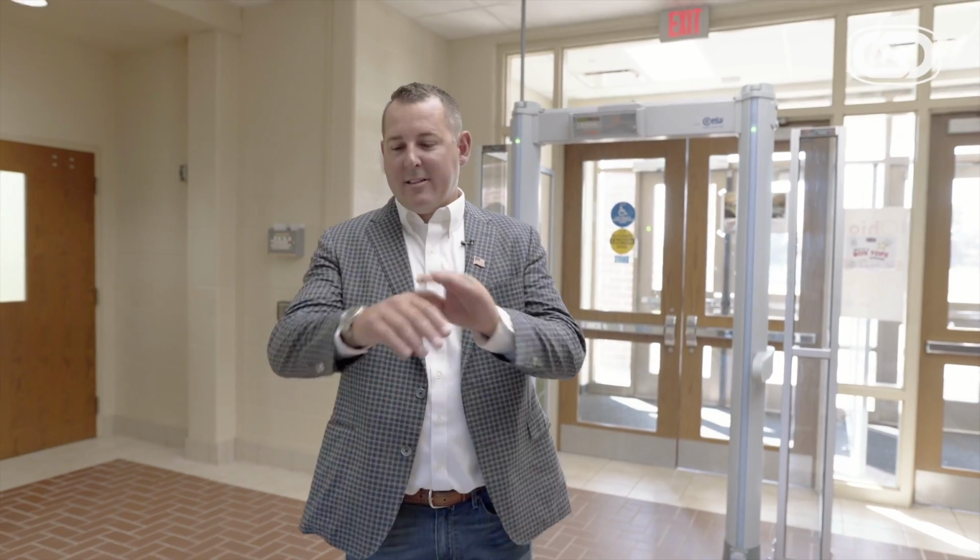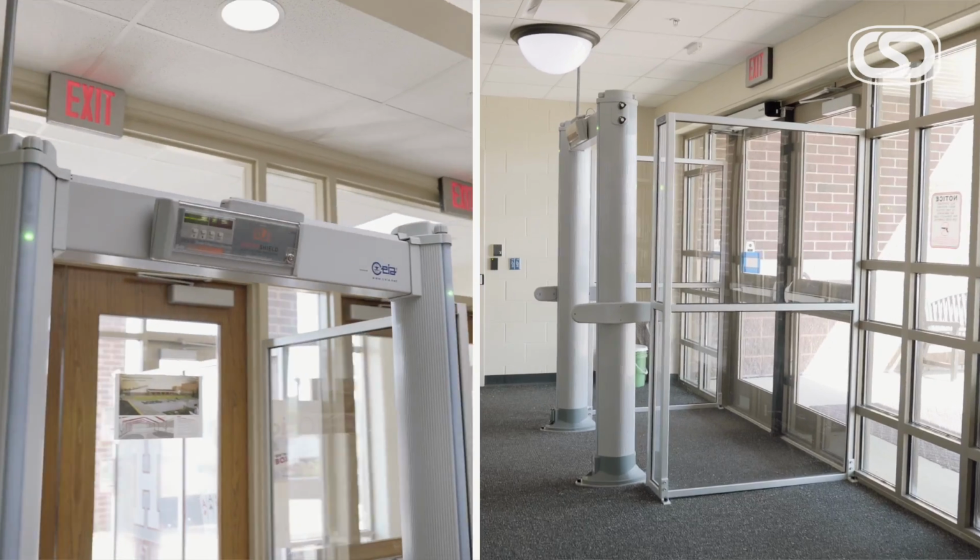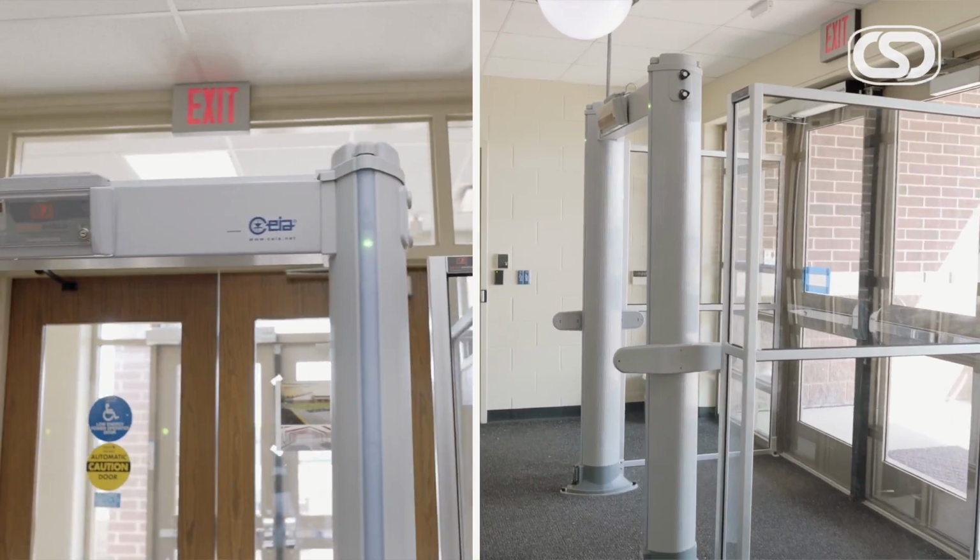The problem with the standard metal detector today is your wristwatch sets it off, a cell phone, a laptop. In today's society, everyone's got a cell phone, we all got laptops. This metal detector is looking for cylindrical shapes and items. It's not just looking for flat pieces of metal. So where it stands out is you can get a mass amount of people in the doorway without a bunch of false alarms.